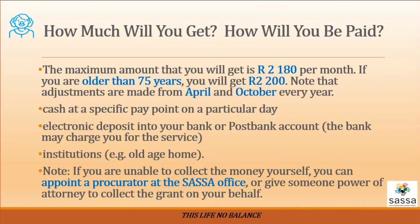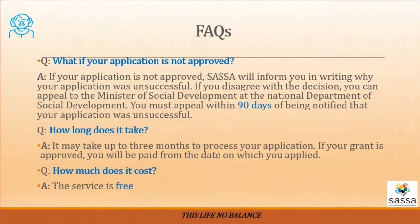Now, how then are you going to be paid? There is cash, which they can collect at a specific pay point on a particular day. Or electronic deposit into your bank or Post Bank account. Here you might incur some charges for their services. And in some institutions too, like old age homes, you can also receive your money there. Now, in case you are unable to collect the money yourself, you can appoint a procurator at the SASSA office or give someone what we call the power of attorney to collect the grant on your behalf.